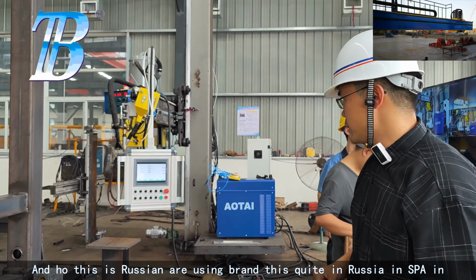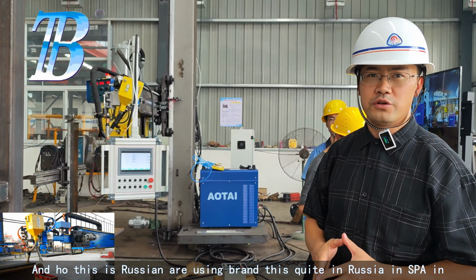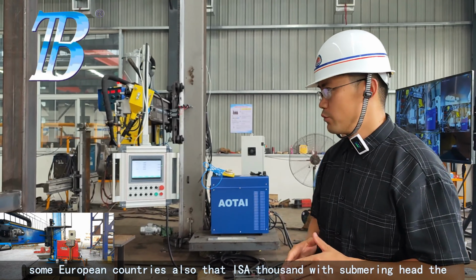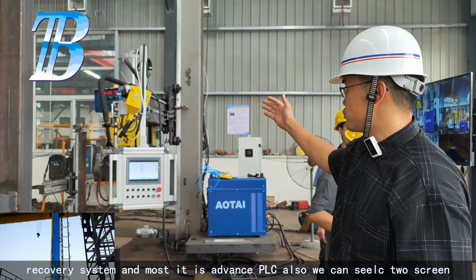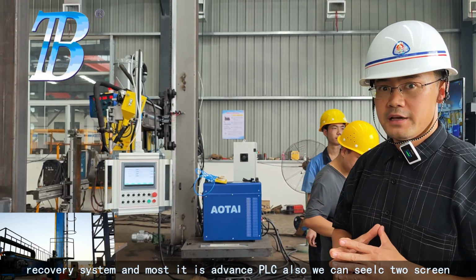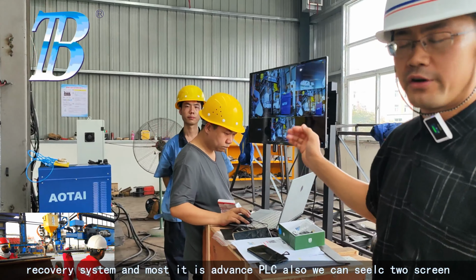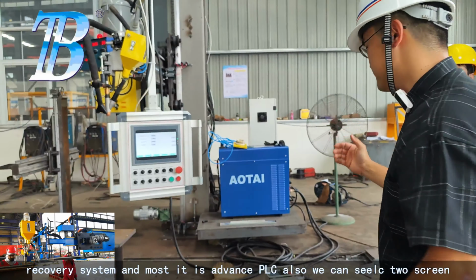They are using the Altai brand. This brand is quite popular in Russia, in Spain, and in some other European countries also. It is a 1000 amperage machine with a submerged arc welding head, the flux recovery system, and most importantly, an advanced PLC. Also, you can see here the video monitoring. Okay, so I'll show you more closely.